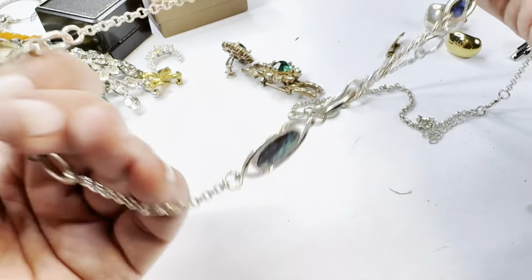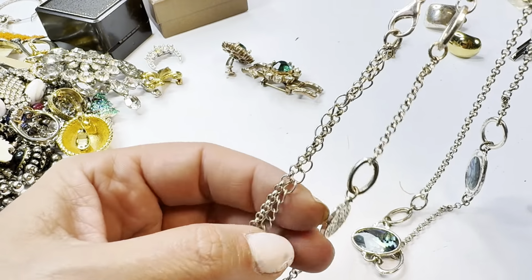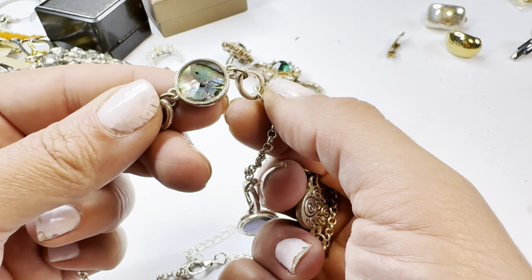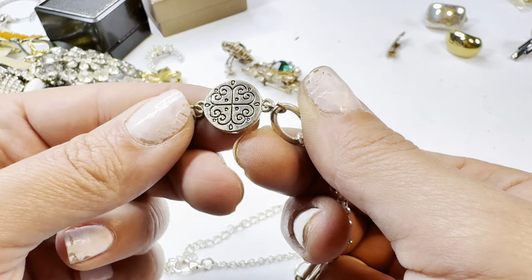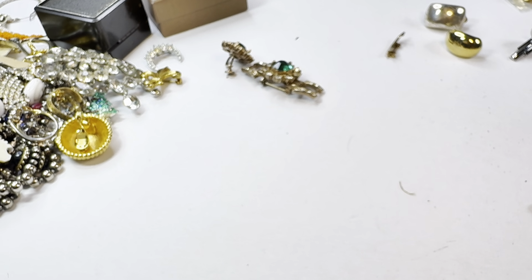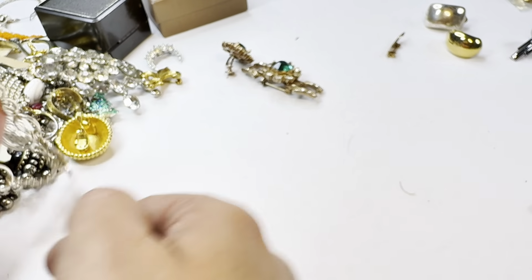Okay, so now I have this long necklace. There's no marks or anything. There's no tags, nothing on this one at all. But this is kind of cute. Look at it. Every few inches or so, it's got these little links. One side is abalone, and then the other side is this decorative silver tone length. This can be very long. On the shortest length, it does have an extender. So on the shortest length, it's going to be about 36 inches, but then it can be longer than that. So very, very pretty little piece here. Getting dusty.